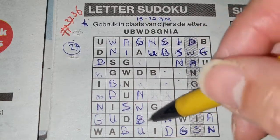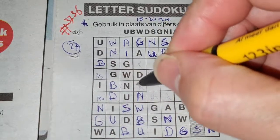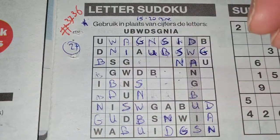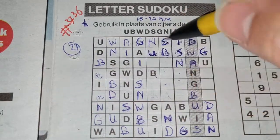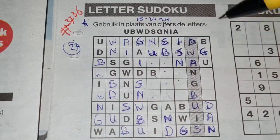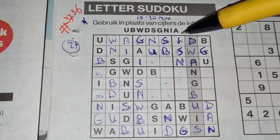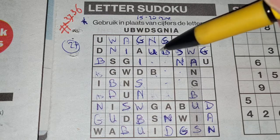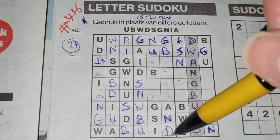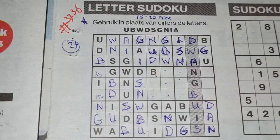So we have S in this column, S in the middle column. So the column next, the only place for the S should be there. One box left in this column for the letter I. I is missing. Two missing letters in this big square: D is missing, and W is missing. Yeah, W. The D and the W. We have a D there, no D there. D should be here, and the W goes there. All right.